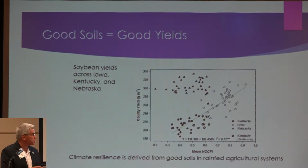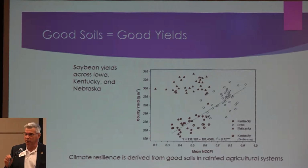I'm going to start off with this one: good soils equal good yields. It's a study that we've done across a number of different states. It is an analysis, and each one of those data points represents the average of 50 years of county level data. These are counties coming out of Iowa, Kentucky, and Nebraska. And it's against what was known as the National Crop Commodity Productivity Index. It's an index that NRCS has in its database.